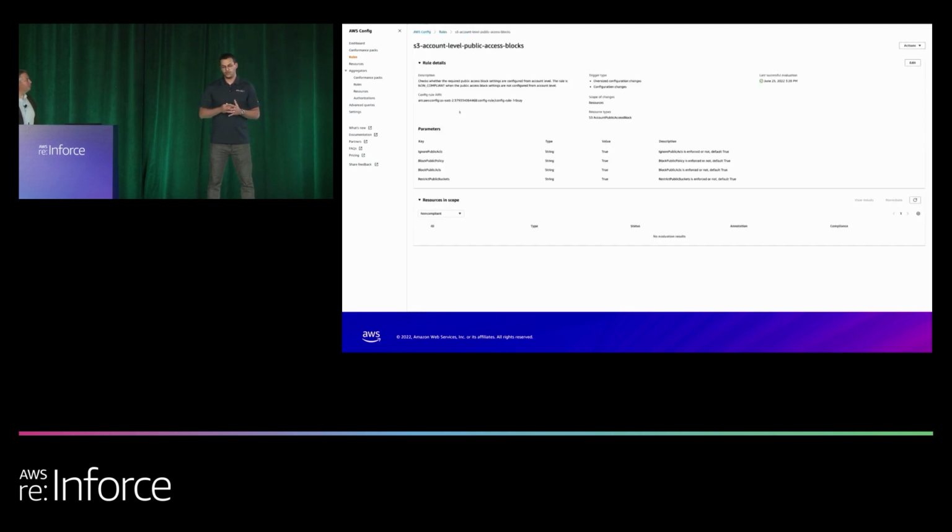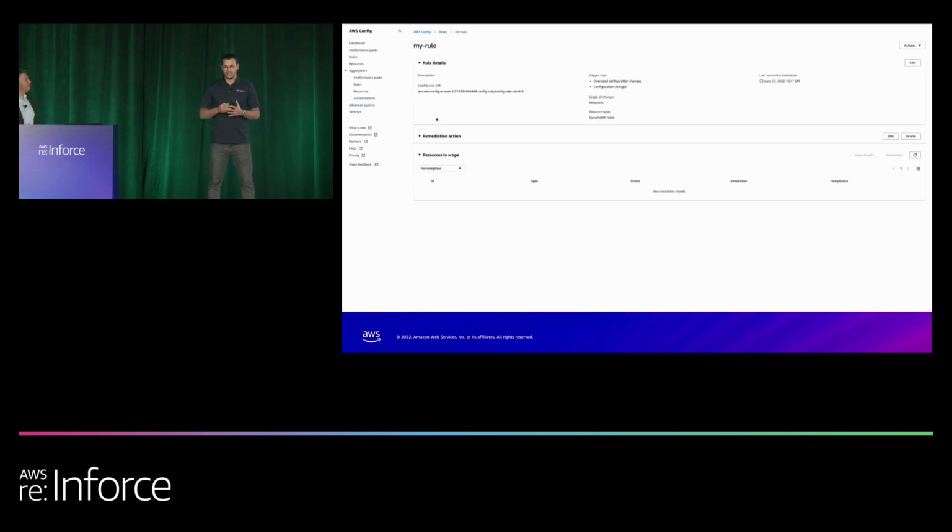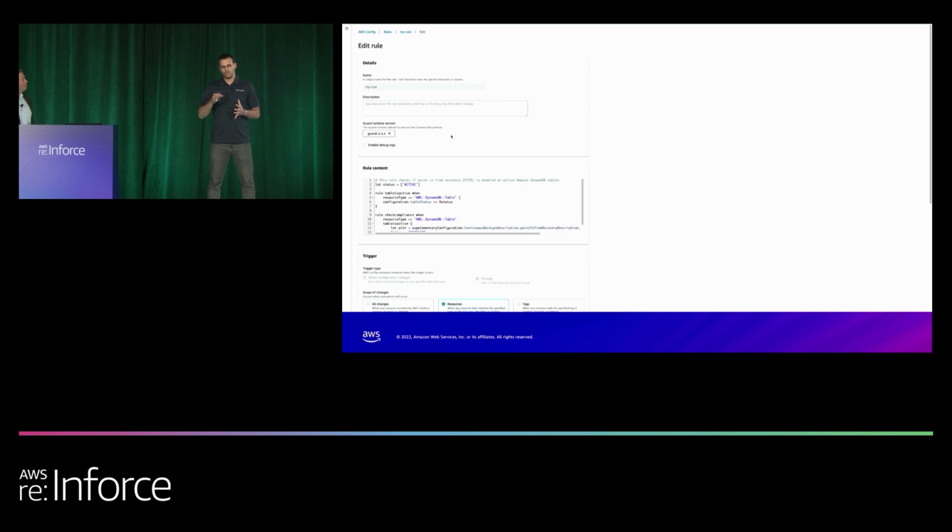I can show you also another rule that checks the S3 settings at an account level, and a custom rule that I created earlier. So let's check the settings here. I want to show you the resources, which are DynamoDB tables. This rule checks if point-in-time recovery is enabled on the DynamoDB tables. So this is the rule content. It's written in CloudFormation Guard. We define first what active means, because we want to check this setting on active tables, right? An active table is a DynamoDB table, so we need to specify the resource type as well.